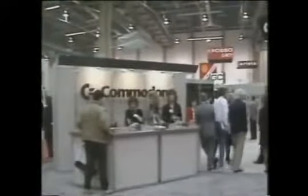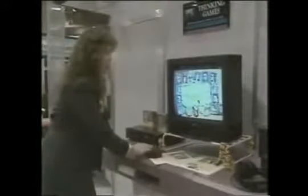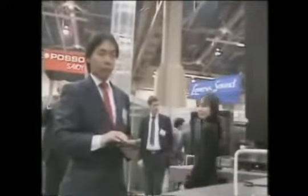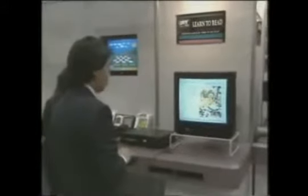The idea of putting the PC into a familiar, friendly wrapper is also a major goal of Commodore, which premiered its CDTV, a black box with a CD-ROM player and a microprocessor inside. The CDTV is a hybrid of computer, video disc player, CD audio, and CD-ROM, operated by a handheld remote control. Commodore calls it an interactive multimedia compact disc player.